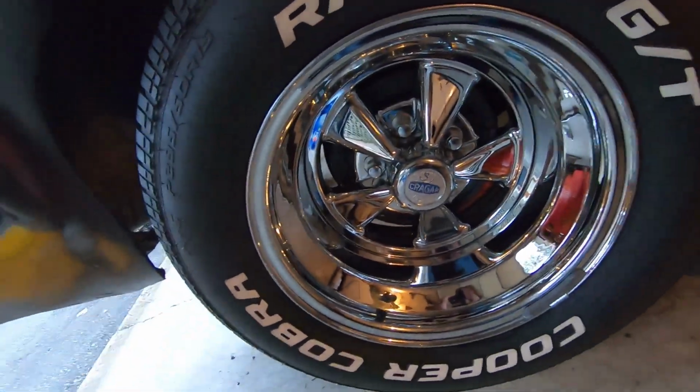A few moments later. So, you know how I was talking about trying to find maybe some 10-inch wheels? Well, I couldn't find any of those either. So instead, I may have totally not accidentally dropped $700 on brand new 15 by 10s.